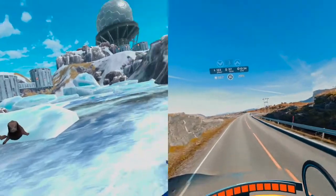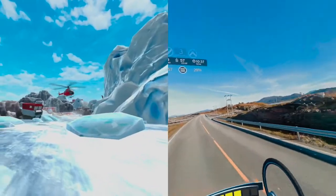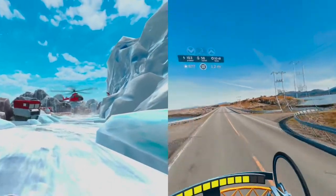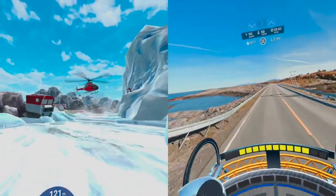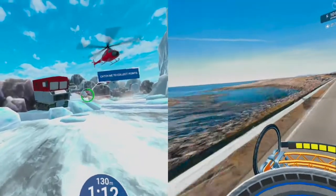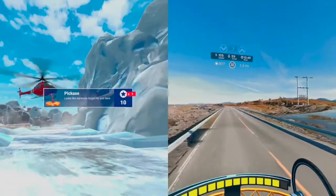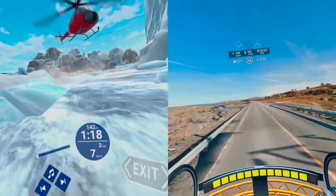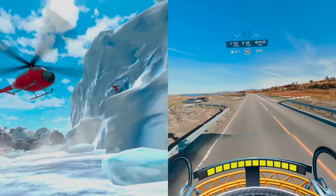On the left, the music you're hearing is from Holofit. They have a bunch of their own music. I guess it's public domain or their own music. On the right, VZFit lets you use FM radio, which I cannot play because it would get copyright.